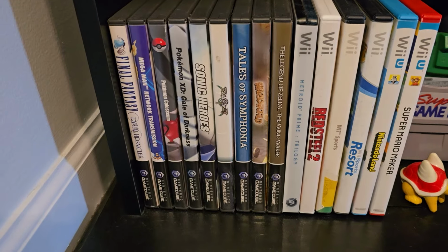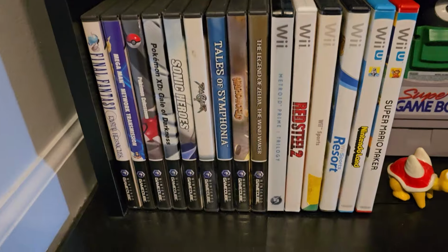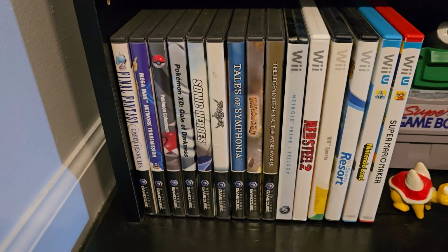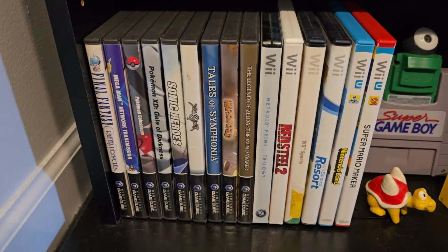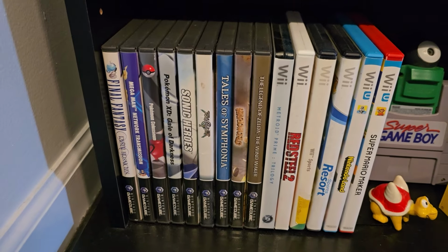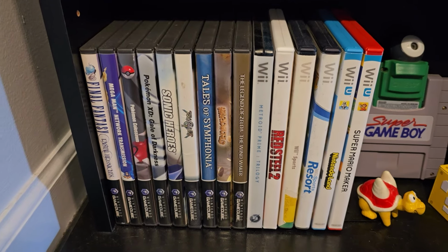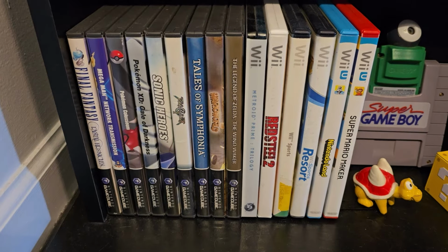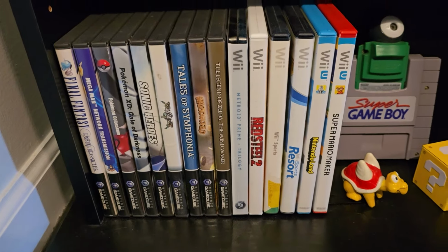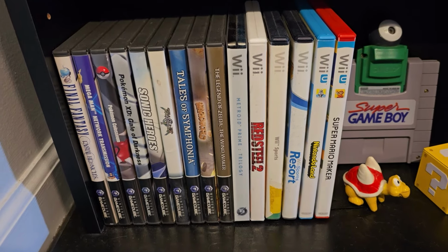Final Fantasy Crystal Chronicles, of course, Mega Man Network Transmission. The Pokemon RPGs are really good. Sonic Heroes, best version of that game. Soul Calibur 2, you can play as Link. Come on, that's awesome. Tales of Symphonia, one of the best RPGs ever. Wario Land, pretty good little action platformer game. And of course, Zelda the Wind Waker, which, I'll be honest, the only reason I still own this game is because it's always in my GameCube now, because I use it to hack the system and play Game Boy games on it.